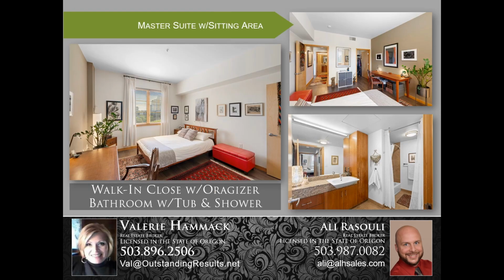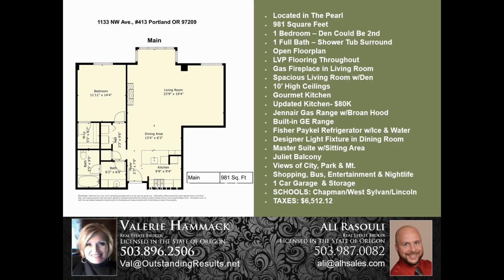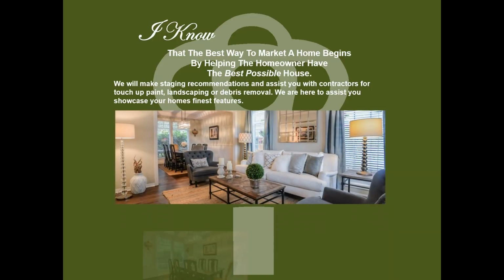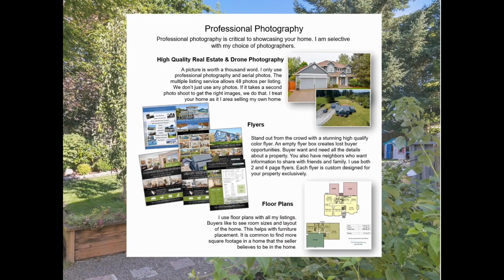Enjoy the large master suite with sitting room, walk-in closet with closet organizer. The stylish full bath has tub and shower with tile flooring. Home is impeccably maintained and move-in ready. Convenient, secure garage. Enjoy living in downtown Portland.